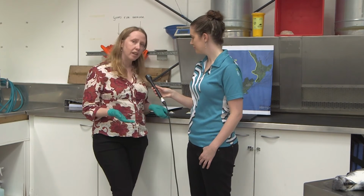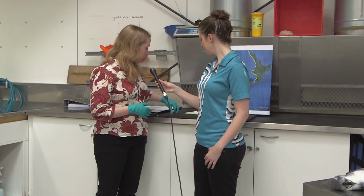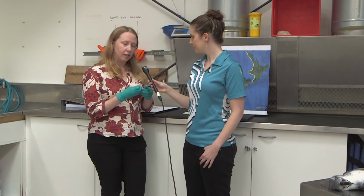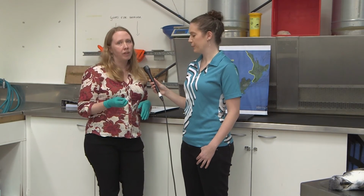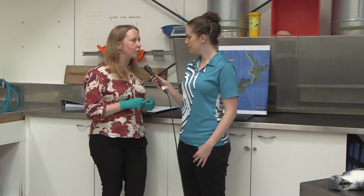So what we're using instead is stable isotopes. These are some of the feathers that Lizzie plucked off the birds earlier. Basically what we're looking at is the chemical composition of these feathers to determine not only where they were when they grew them, but also what they were eating. It's a simple story of you are what you eat.